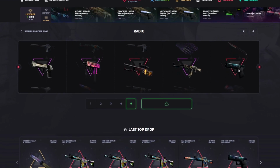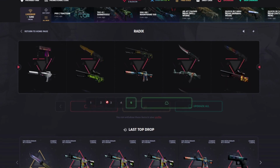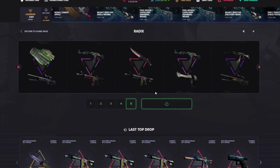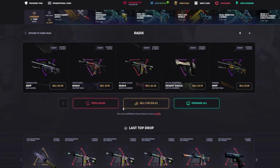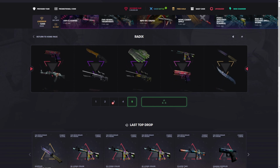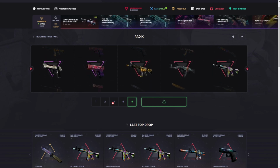And okay, it is a Glock Gamma Doppler. I did want that. Breaking even almost exactly. Pulled a Wildfire there too, which is pretty good. Come on, gloves, knife. It's going to be, okay, 20 bucks there. Last one, we're going to get into some battles. Come on, dude, something good. End it off with a little bang. Oh, that could be profit. What is that going to be?